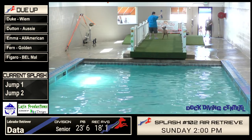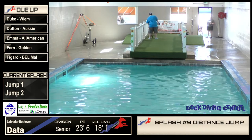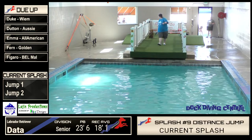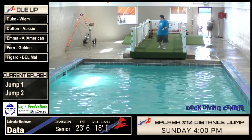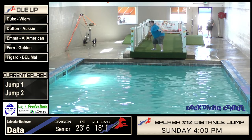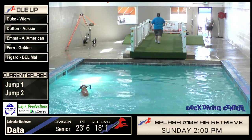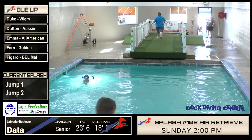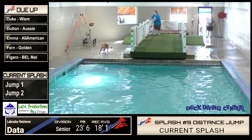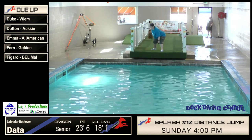Duke, Dutton, and Emma. Let's go get it, buddy. Jump number one coming up right here for Abby and Data. Good man. Jump number one, a good one for Data. Good boy, buddy. Jump one coming in at 21 feet 9 inches. Good boy, Data.